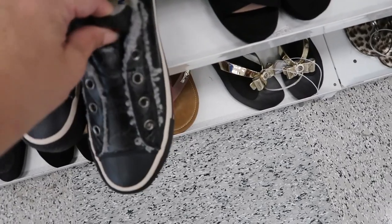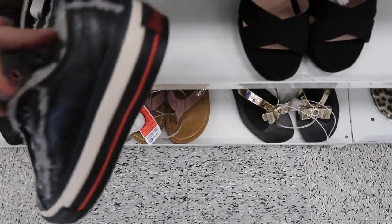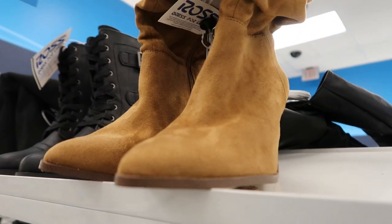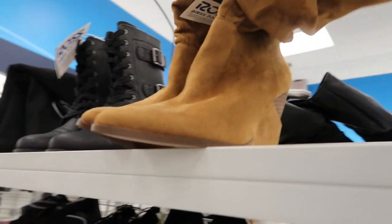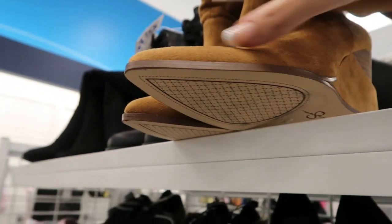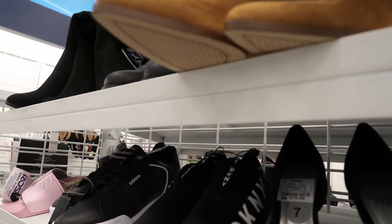They're just a slip-on with some Sherpa. That's what they look like. These slouchy suede boots are from Jessica Simpson. They are $36.99. I love the wedge. Actually, I've been looking for this in the black. Let me see if they have my size.